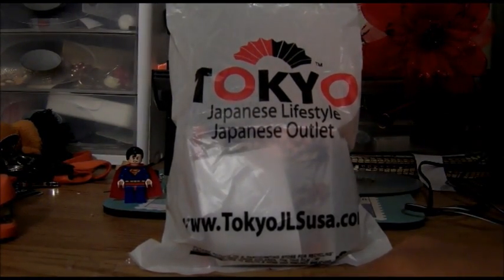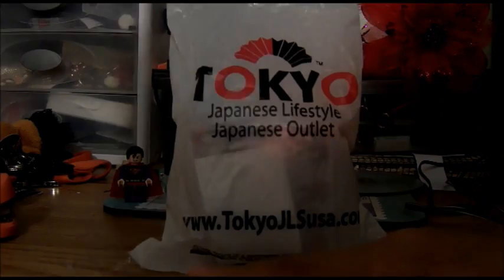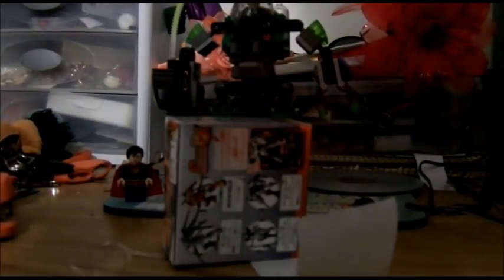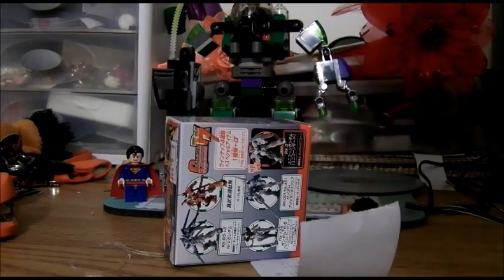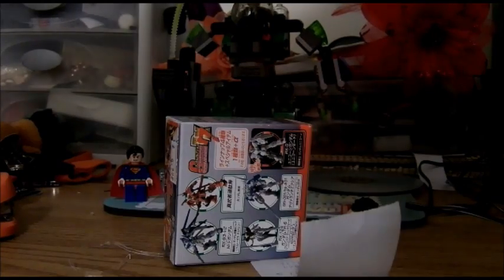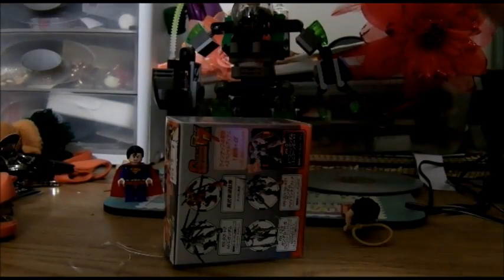This is from the Tokyo store, from some mall in Santa Brea, I guess. I don't know, because I'm not going to go there again, because that's just hella far. There's nothing else for me there. So, yeah. And I bought this last month on the 26th.